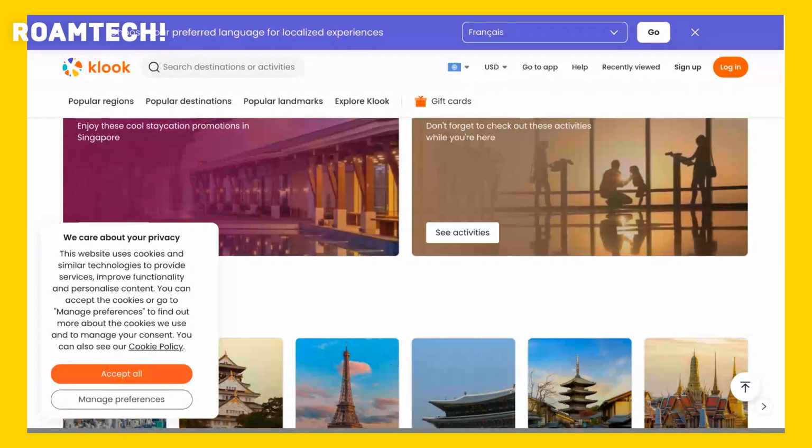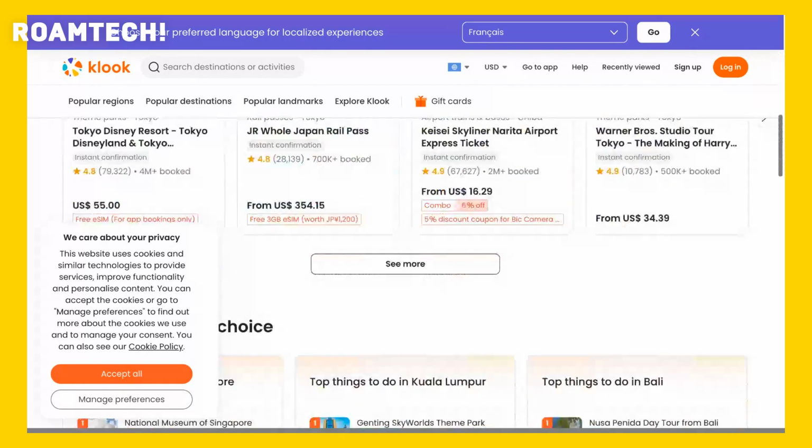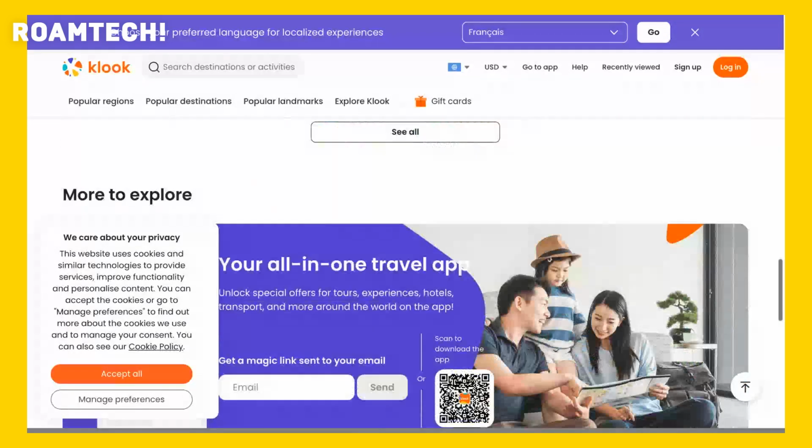A key advantage of using Klook is its mobile-friendly booking process. Once you've booked, most tickets are instantly accessible on your phone via the Klook app, eliminating the hassle of printed vouchers. Furthermore, many experiences come with flexible cancellation policies, offering peace of mind should your travel plans change unexpectedly. Klook also integrates various transportation services, including airport transfers, rail passes, and car rentals, effectively becoming a convenient one-stop shop for all your travel needs.